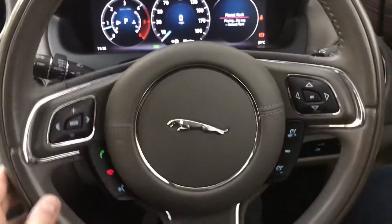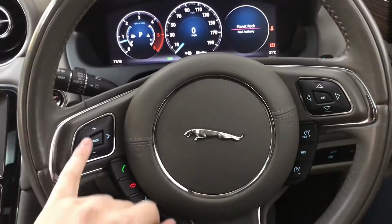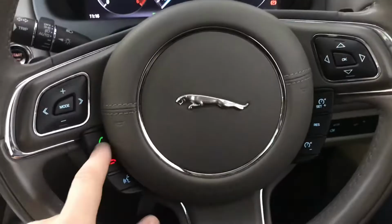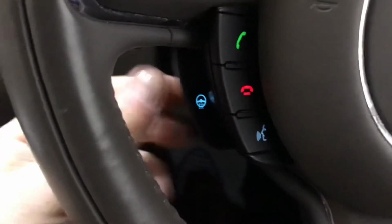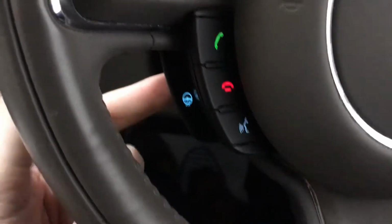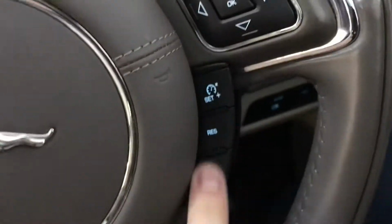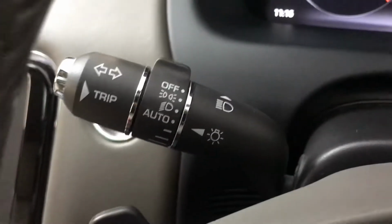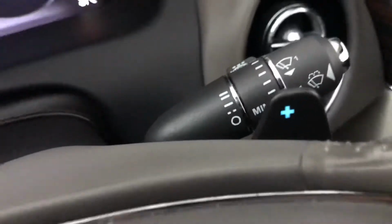Moving on to the steering wheel, we have a leather steering wheel. These are all your volume controls, your screen controls for the little screen in front. We have your hands-free controls, and you've also got a heated steering wheel, so that will be on and off. And then your cruise control and speed limiter settings as well. We have your automatic lights and rain sensing wipers with the flappy paddles there for the gear changes if you want to use those.